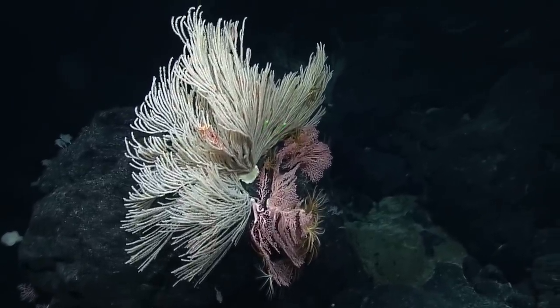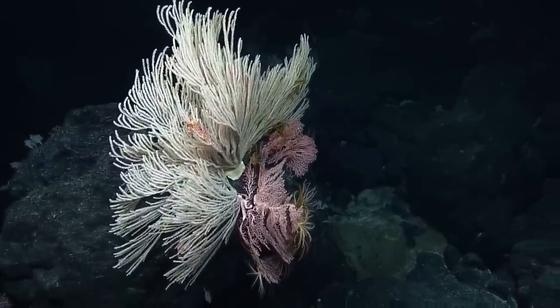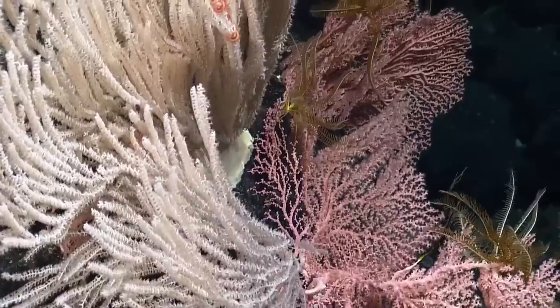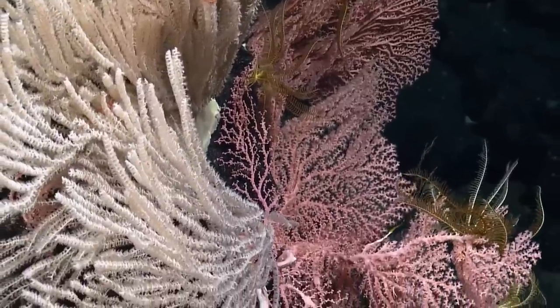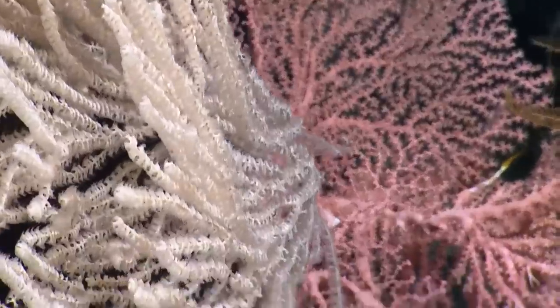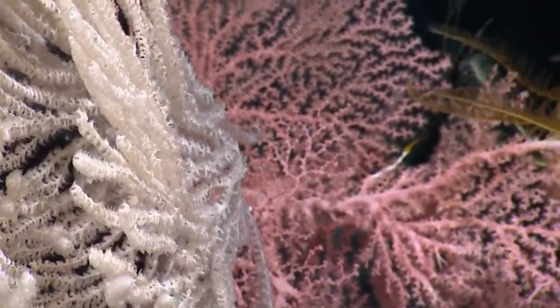The way you can tell a little bit of what genus these things are in is you have to look really close at their polyps. We can go further into that if we need to. And is that the Corallium at the base, the pink one? That's the pink Corallium. Wow, we're just getting all types of stuff here.